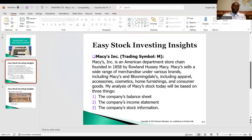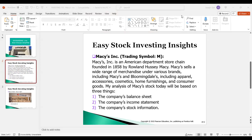Anyway, today my analysis of Macy's stock will be based on three things, as I always do when presenting this stock analysis simplified. I will be looking at the balance sheet, the income statement, and the cash flow statement, as well as the company stock information. So I'll be looking at some of the items in these financial statements, plus a little more information about Macy's. So let's dive right into it, okay?